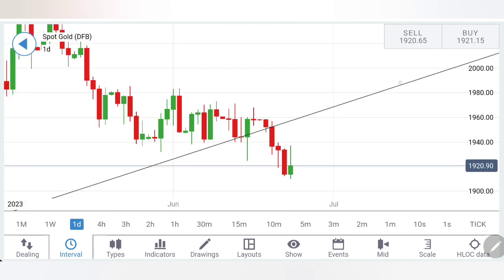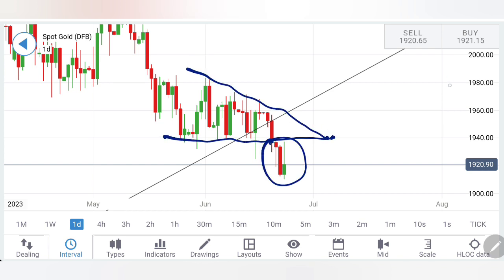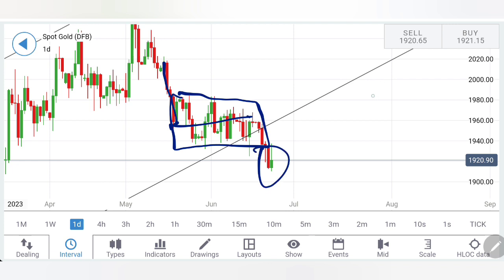Now coming to the daily chart. On the daily charts, one important phenomenon here is that multiple candles tried to break out above 1940 levels but failed to sustain and closed above these levels. Now this week for the first time it has closed below 1940, and since then we have seen it trading bearish. So this should still be treated as a breakout. Why? Lower highs were seen, flat bottom was seen, and this was the breakout here.